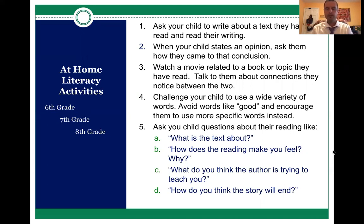And finally, just like in the third through fifth slide, asking your child questions about the reading. A, what is the text about? That summary. B, how does the reading make you feel? That's mood or tone. C, what do you think the author is trying to teach you? That's main idea or theme, which is huge. And D, how do you think the story will end? Once again, asking your child to draw conclusions or make predictions.